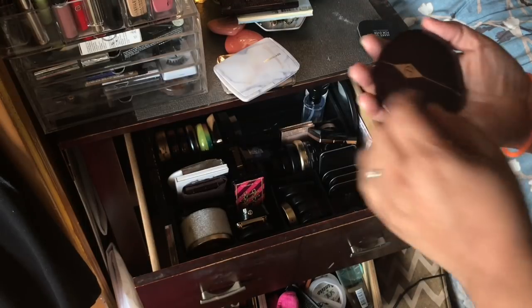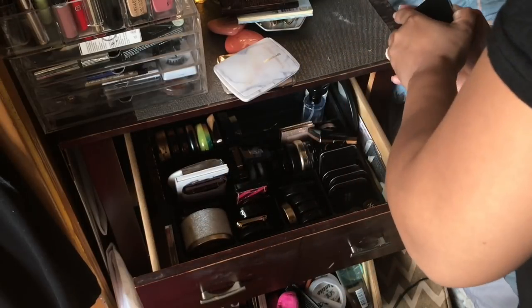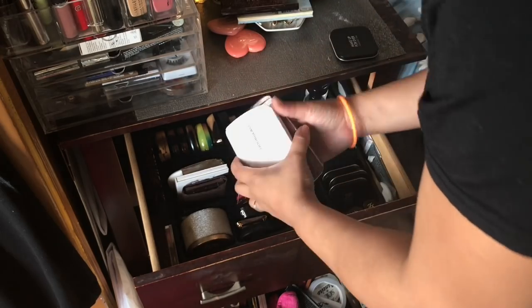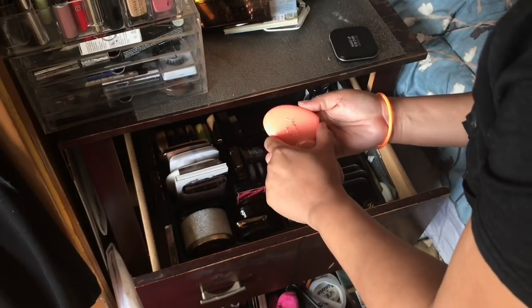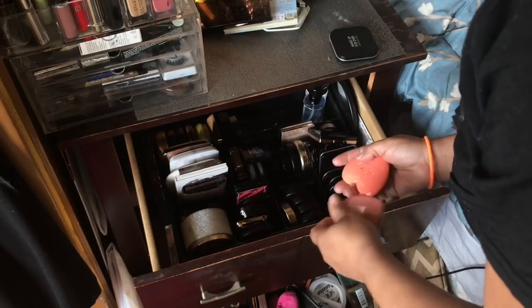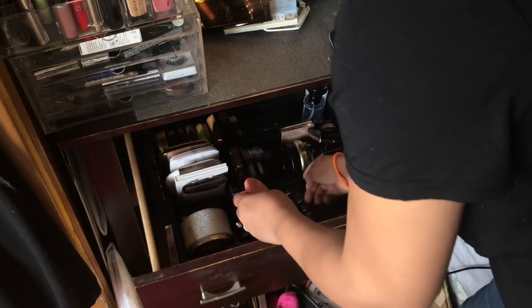This one right here. Okay. I'm going to keep that one. Let's see. I definitely want to keep these. My Hourglass. Y'all, I am a blush junkie. And my Too Faced. I'm just not ready to let go of these. Did I get rid of anything? No, I just separated it. I didn't get rid of anything.